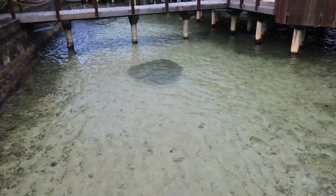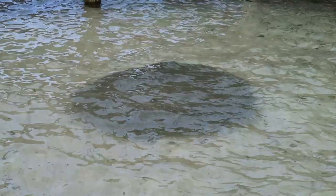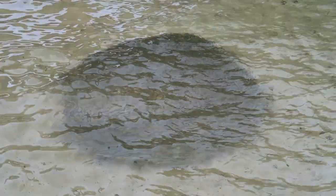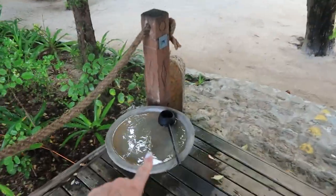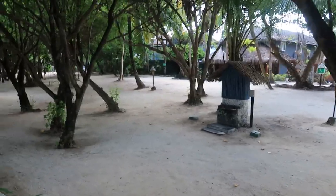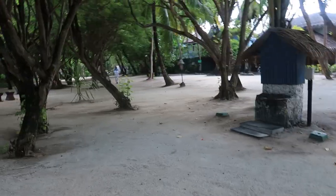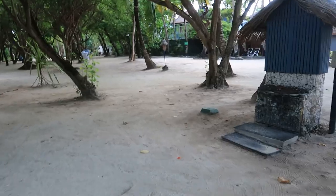Just spotted a big shoal of fish under the water, just circling. Hard to tell what it is on the camera, but they're just going around and around in circles. So we have a little bowl for cleaning our feet, should we need it. And then there are no paths here, just sand. So you could probably get away with not wearing flip-flops if you need to.